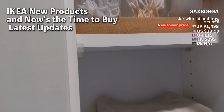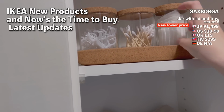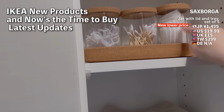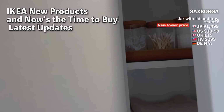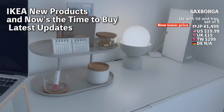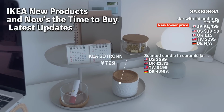The lid is easy to remove, making it user-friendly. I'm not sure if the cork tray below is necessary, but it's a nice touch. I also bought some items from the Swordthrone series, including candles, and placed them together for a cute display.